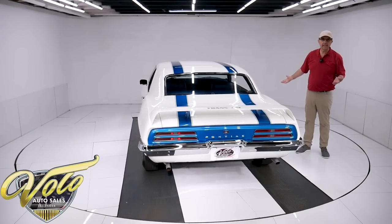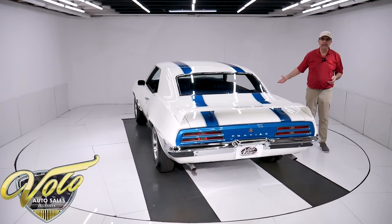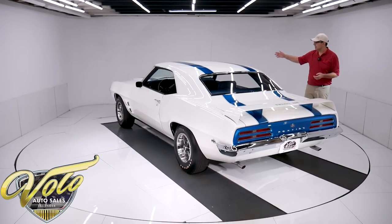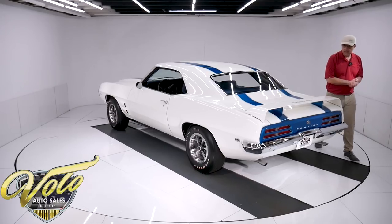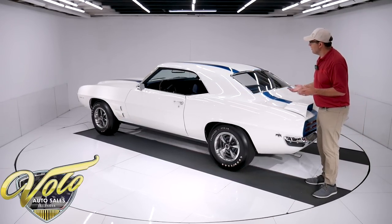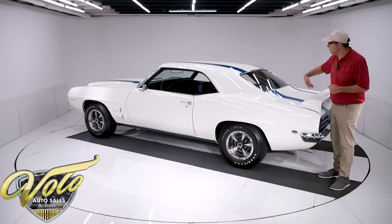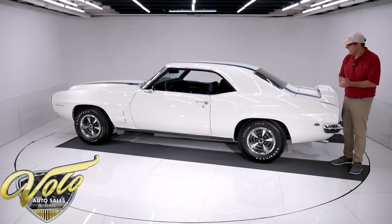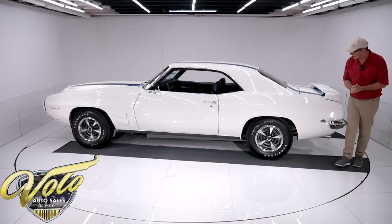Brakes were all redone at the time of restoration. Brake lines, hoses, e-brake assembly, all that was replaced. Does have disc in the front. So let's check out the body. And aren't these good-looking cars? Every one of them was Cameo white with the blue racing stripes, the spoiler, so they all look the same. But what a good-looking car it is.